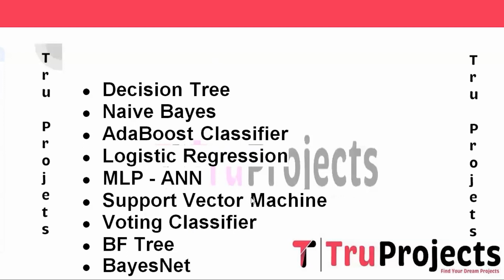And the next one is support vector machine. It is a powerful supervised learning algorithm for classification tasks. In this project, SVM can be used as a classifier to predict stroke disease based on the input biosignal. SVM seeks to find the optimal hyperplane that best separates the classes, making it effective in high-dimensional data.